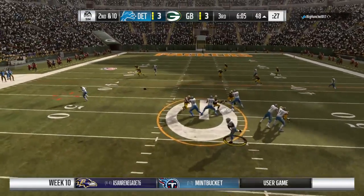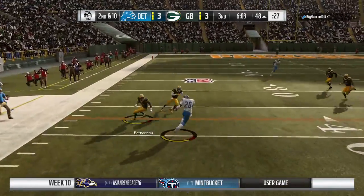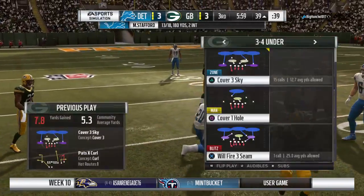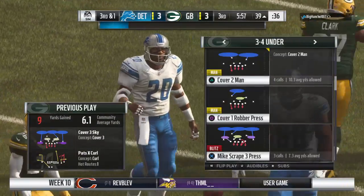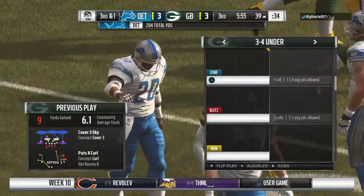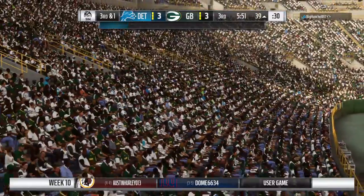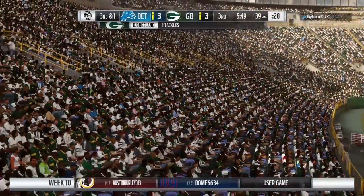Throwing again, Stafford. He's going to flip one out here to his running back. And he'll get it inside the 40 to the 39. It'll be a gain of 9, and that'll bring up a 3rd and 1. Looked like a pretty good, safe play right there. Yeah, he's had trouble with the interceptions in this game. Hits his guy out in the flat.